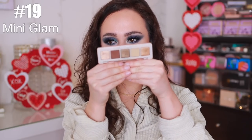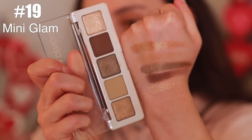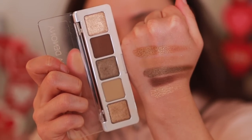19 is the mini glam palette. This is one of my favorite mini ones that she has because I love those cooler tone neutrals. How pretty is this one? The quality is really nice. Again, nothing bad to say about it. It's obviously just not going to be as exciting as the bigger palettes, but I do love this one for travel. The tones in here are something that I'm very, very comfortable with.